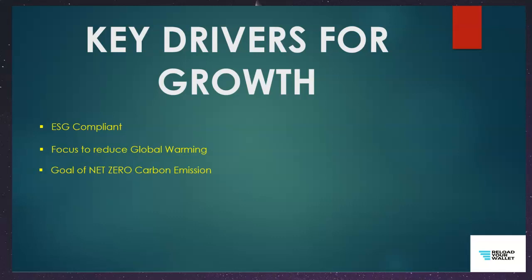By 2070, for example, India has given a mission that it will become a net zero carbon emission country. Some countries like those in Europe want to become net zero by 2050. There are some countries aiming for 2030 also. So there are a lot of countries with different time frames in which they want to become net zero carbon emission countries. And all these are key growth drivers for this sector, because they have to go for carbon credit trading as the cap will keep going lower and lower with each passing year. Next, the NDC document by each country.